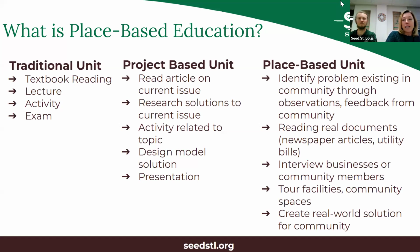Maybe reading historical documents, or even doing your own tests, like setting up erosion control tests around the schoolyard, maybe meeting with stormwater management people in the city. So really applying it to the places that we inhabit. Also creating real world solutions. So not just a model, but really coming up with a solution that can help to address that problem.